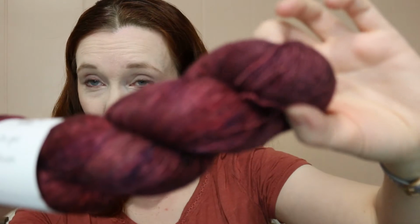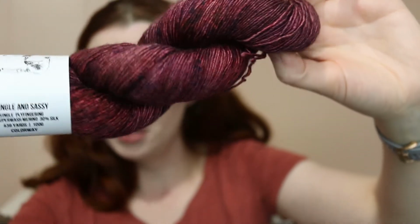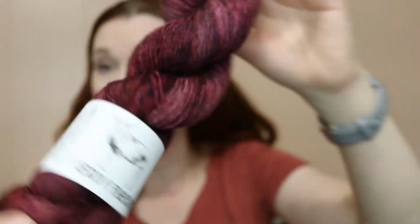Here, I'm going to just show you again. These colors are amazing. I love what Ashley did with this. So, I can't wait to actually get to this. But first, I need to knit some of my WIPs and get those off my needles. And speaking of WIPs, I'm going to reach right over here.